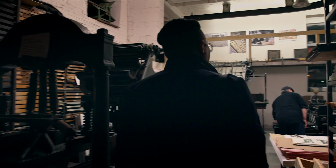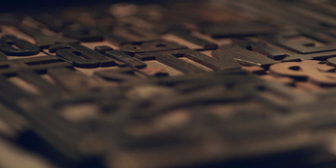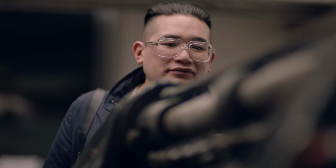When you're meeting somebody who's very passionate about their work, it could be a street artist, it could be doing traditional craft, as long as that person has a passion, you can photograph that.